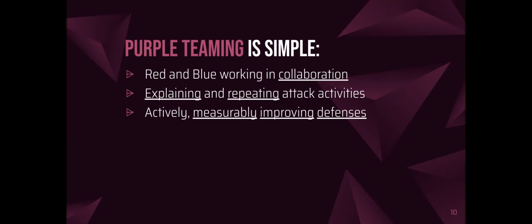So we will get into the when and the why a bit later, but basically you start purple teaming when you realize, as a red teamer, that either you're giving the blue side op fatigue, or your findings aren't disappearing, or you don't have any visibility into the full remediation of those findings.